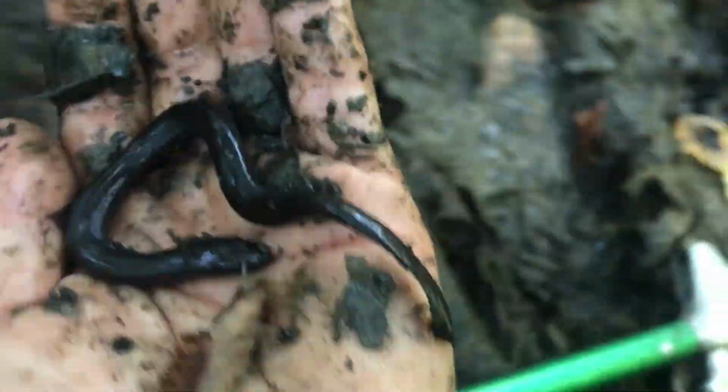This is actually one of the first times I've kicked up an Amphiuma and a Siren in one water body. So that is just super cool. Very nice. All right, let's go ahead and let this dude go. And man, if I were to kick up a mud snake just now, that would complete the trifecta all in one body. That would be so cool. So let's hope that happens.